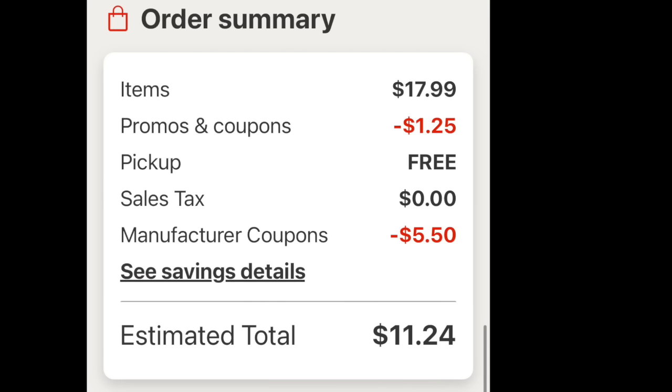$17.99, WAG10 taking $1.25 off, free curbside pickup, $5.50 of manufacturer coupons melting off, $11.24. I would use $10 in Walgreens cash and pay $1.24 and call this a really good deal, especially for that large box of Playtex.